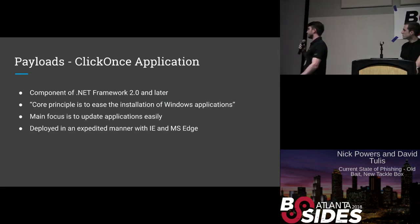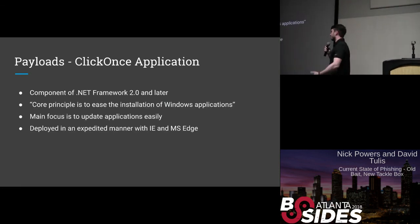Okay, this is the last payload we're going to talk about, but this one's pretty unique, called ClickOnce. Just to give a brief summary, ClickOnce is something that deploys an application in an expedited fashion when you're using the IE or Edge browser. It's been implemented since .NET Framework 2.0, and a quote from Microsoft themselves says the core principle is ease of installation of Windows applications. So that sounds pretty awesome for us as attackers.